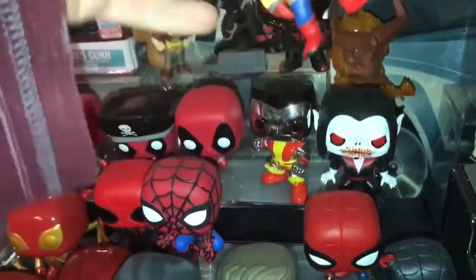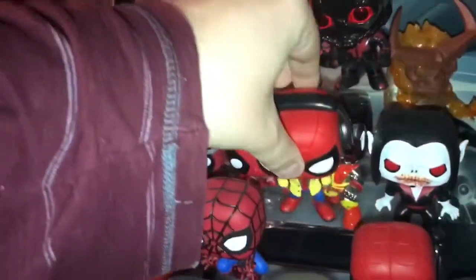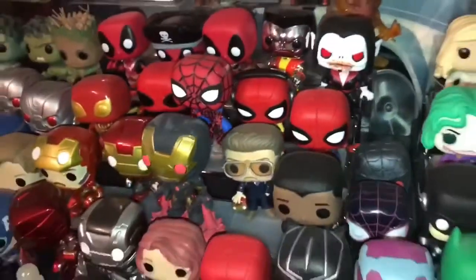I also got this Spider-Man here, the jacket where he's wearing the headphones, pretty cool. Used this with my $5 coupon as well. So yeah, finally glad to have that.